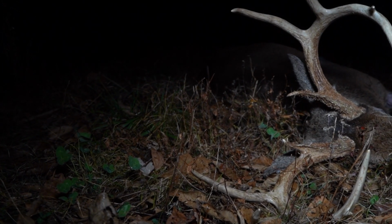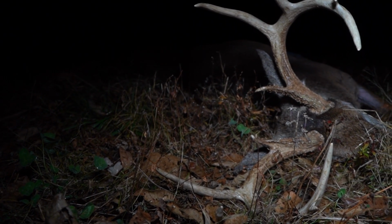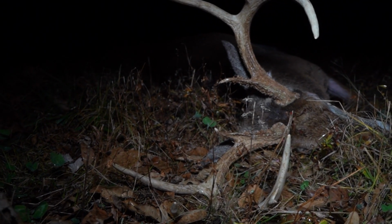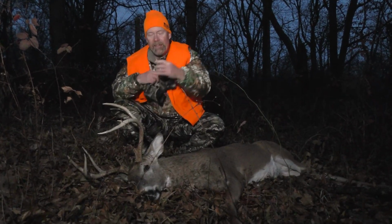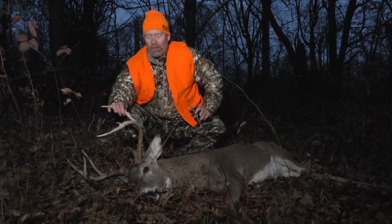It's raining, and God has blessed us with a really good day here in Illinois. Just a beautiful buck. Beautiful, beautiful Illinois buck. Never been so blessed to spend a day in the woods.